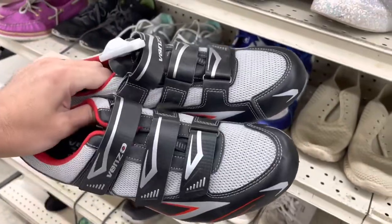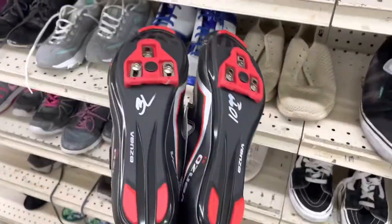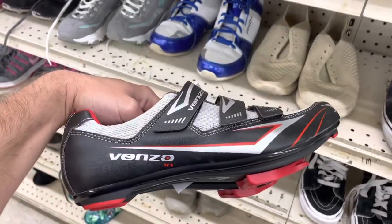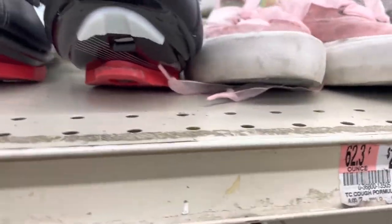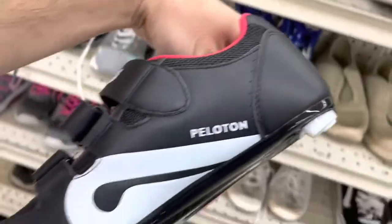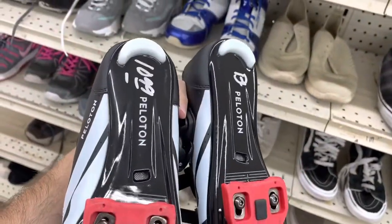Some cycling shoes, I believe. Very clean. I'll have to look up that because I don't know that brand. I don't think so. Those are pretty clean too.